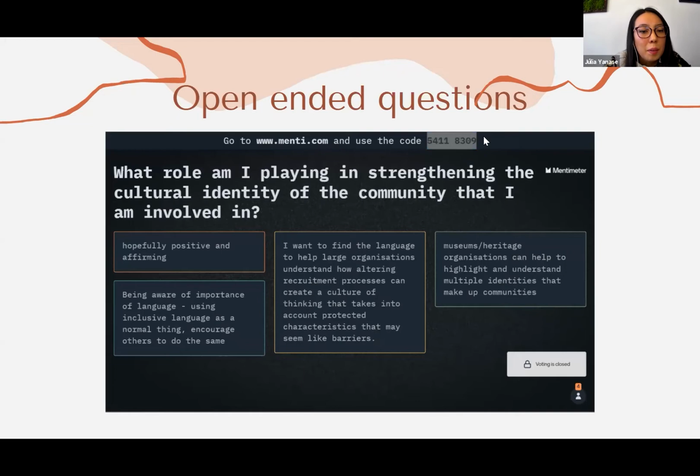Off you go. Being aware of the importance of language, using inclusive language as a normal thing. Exactly that. Define the language, you help large organizations, and how process can create a culture of thinking, taking into account. Amazing. Yeah, isn't it? It can help to highlight and understand multiple. Exactly. And on this last comment here, organizations can help to highlight and understand multiple identities that make up a community.